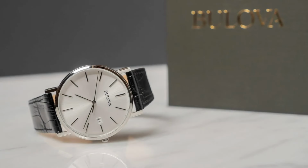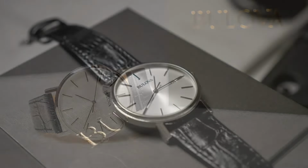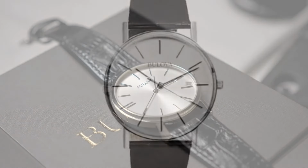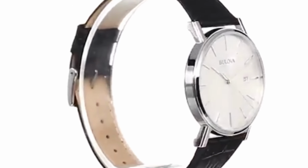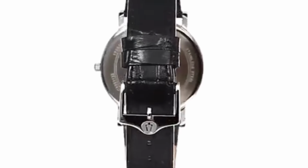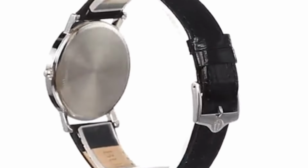This is another model where there is a chance that you might get one on or around $100 new during peak sale periods. There are a few times on the list where I've veered away from what you would think of as a stereotypical dress watch, so I wanted to make sure I finished with one that absolutely is.